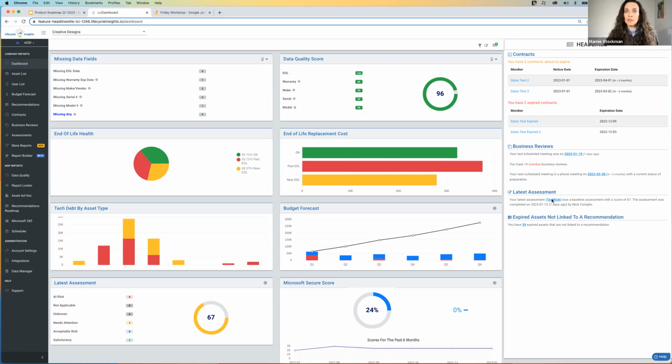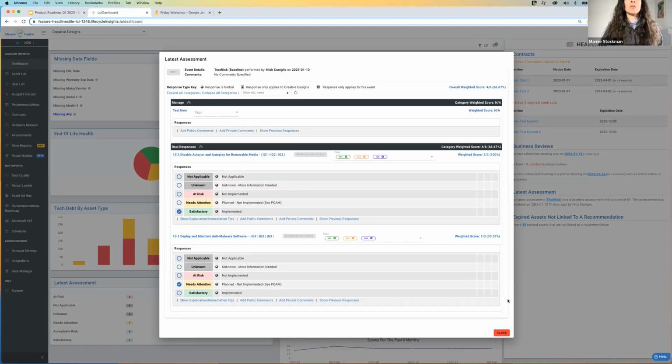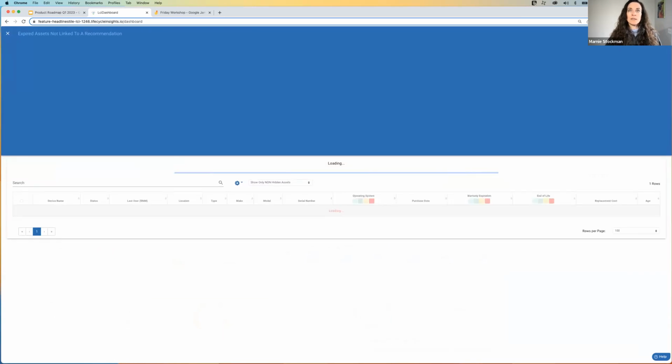You can see we've got your latest assessment was, however many days ago. And here are some expired assets that are not linked to a recommendation if you want to build a recommendation to them. For any of these pieces and parts, if you click into the blue link that's there, it will actually pull up whatever it is referring to. So you don't have to go hunt around. If you want to know what those 39 expired assets are, you can grab them right there and it's going to pull it up for you.